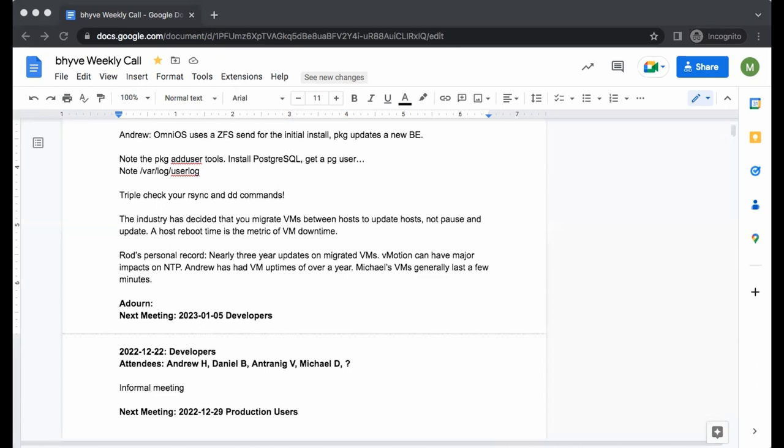Well, when NTP is enough trouble on a standard host, on standard hardware clock, and standard network, it's like, good luck on a VM. But vMotion and NTP drift, there's all sorts of articles about it. They actually have some really good white papers on what the problem is and why there's a problem even between a host and a guest and things like NTP.